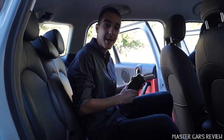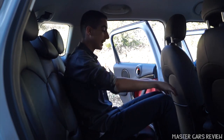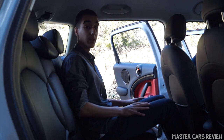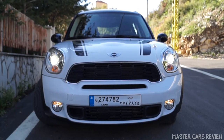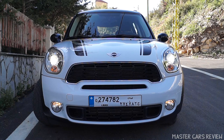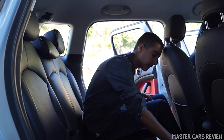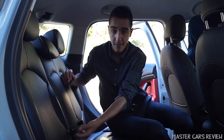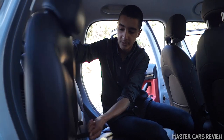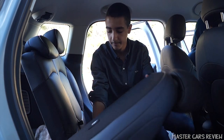So sitting down in the back seat of the Countryman, legroom is good. I'm 183 centimeters and legroom is plenty. I fit very comfortably in this car, and headroom is quite good. Now you can put three people in the back, and you also have two cup holders right here next to a 12 volt power outlet. So that's very helpful. A cool thing about those seats is that you have this handle right here, and you just press down and the seat is going to go down. So it's very easy to fold the seats. So that's it for the back seat.